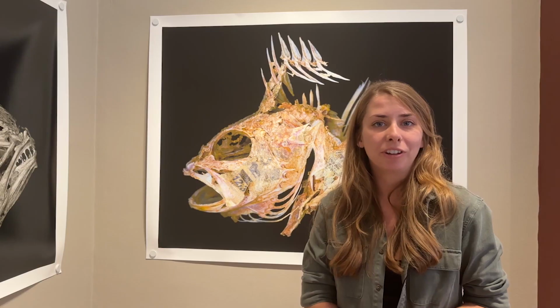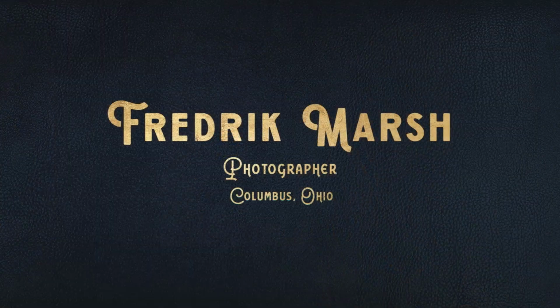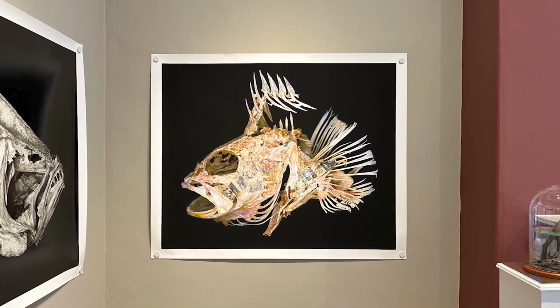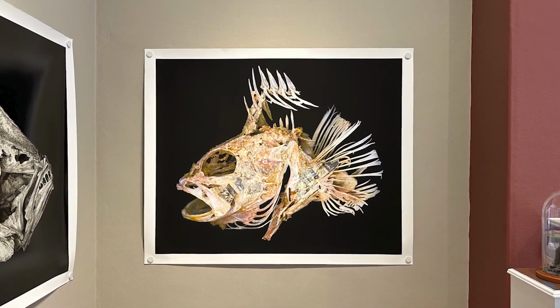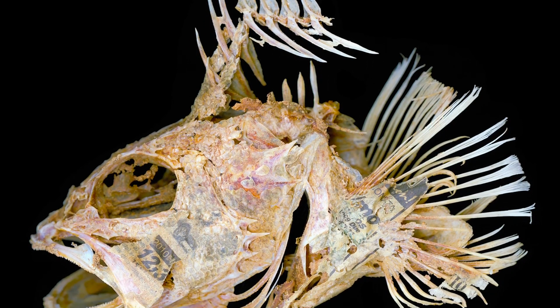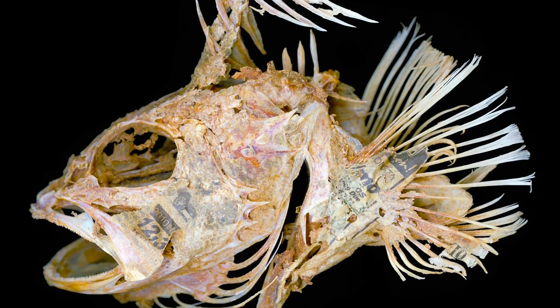This is Frederick Marsh. He's a photography professor at Ohio State University. He's actually the husband of Artie Nelson, who brought him into the show. Frederick's work focuses on specimen collections. I got to go over to his house and see their incredible garden and meet their Maine Coon cats while collecting artwork, which was a highlight.